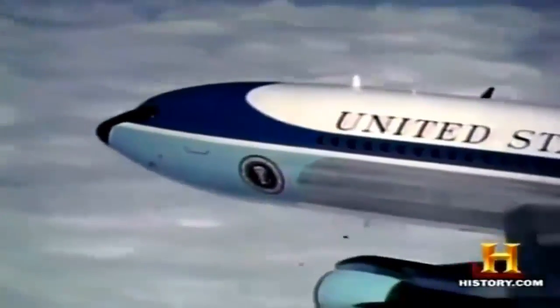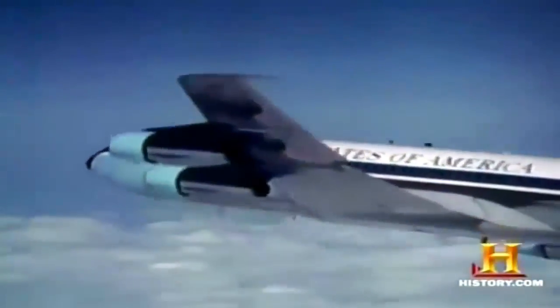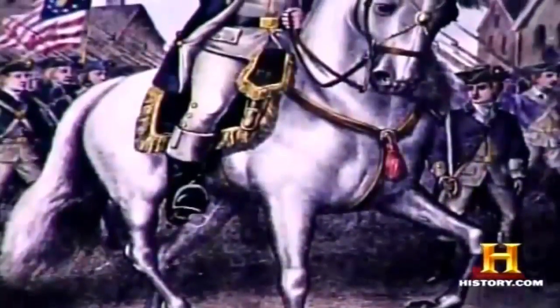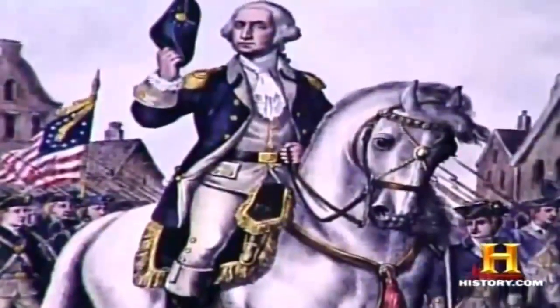Long before Air Force One was sending presidents all over the world in the comfort of a flying office, chief executives got by with less efficient modes of transportation. For the first presidents, the horse and carriage represented the pinnacle of speed and comfort.